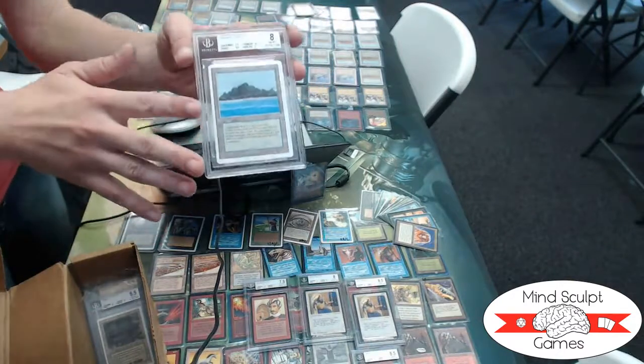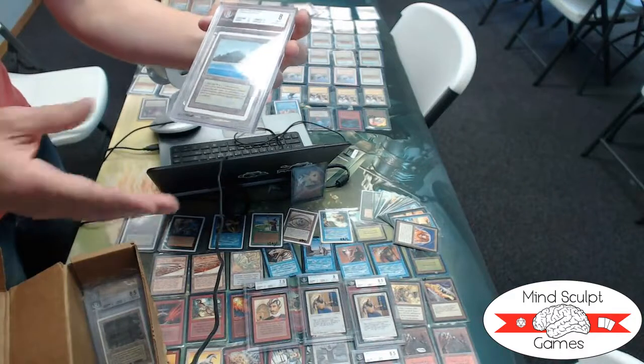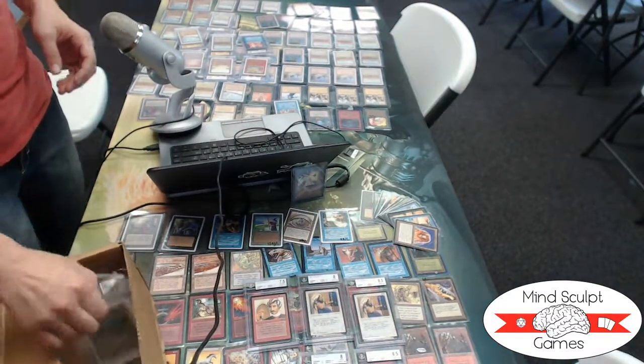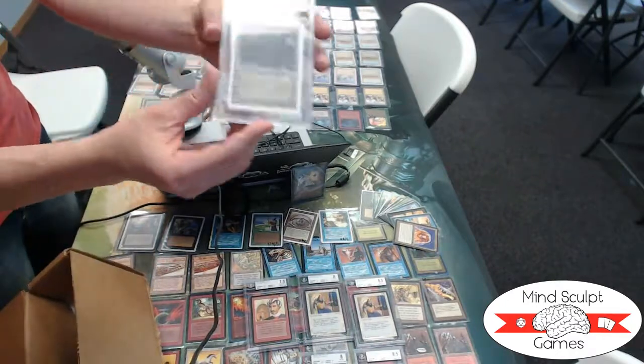Like if the centering out of the pack on this had been a 10, you would be looking at a 9.5 tropical island, maybe even a 10, who knows. But you can't change what it comes out of the pack as. But you can try to buy enough reserved lands that you end up with some 9.5s or 10s.